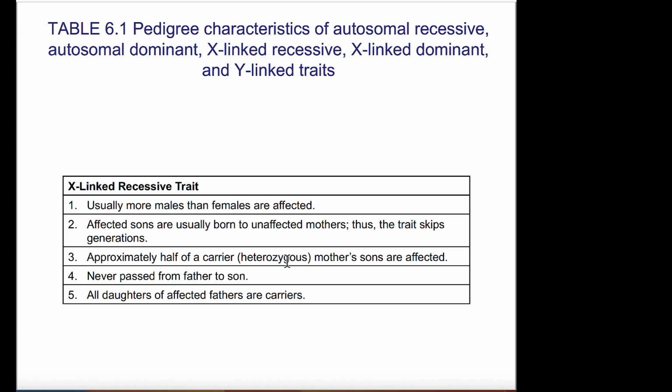For X-linked traits, you're going to have a higher proportion or higher rate of males that are going to be affected than females. The affected sons are usually born to unaffected mothers, so you will see the trait skip a generation. Half of the carrier mothers' sons are affected, and it's never passed on from father to son. It's always passed on from the mother, because the father does not have an X-linked trait to pass on to the son, only giving the Y chromosome.